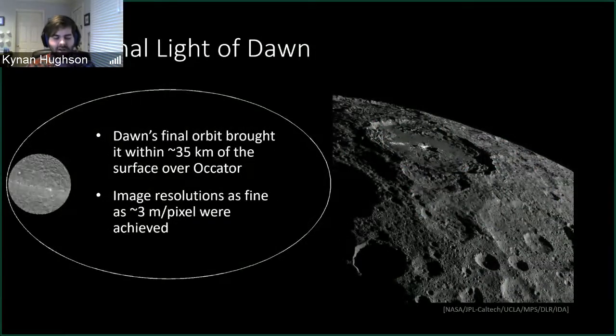And it was this combination of factors that led to the decision to target Occator crater for the final extended mission for the Dawn spacecraft. So, with the last reserves of hydrazine that we had, it was decided to place the spacecraft into a highly elliptical orbit, shown to scale here in this image on the left, where we set the periapsis down to as low as 35 kilometers over the surface, which is an extremely low pass for a spacecraft, much lower than Dawn was ever designed to do.